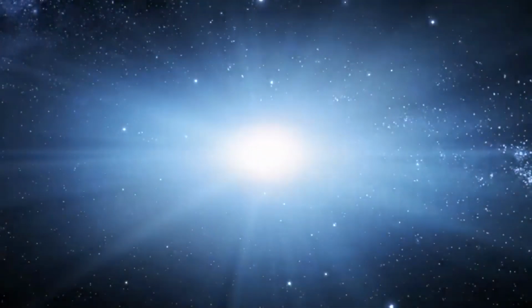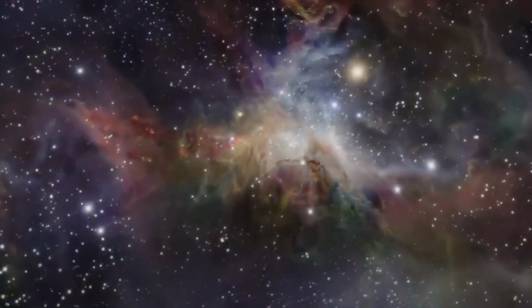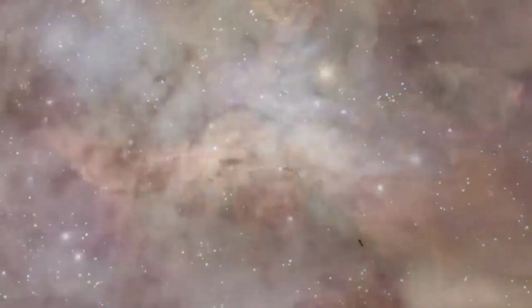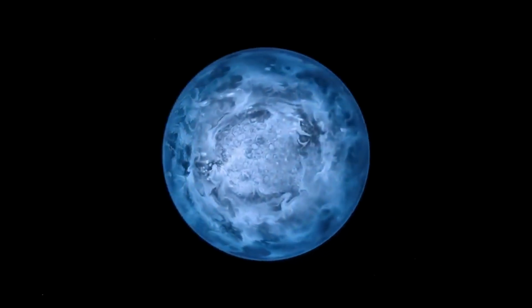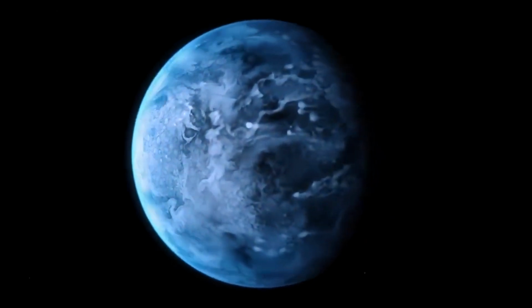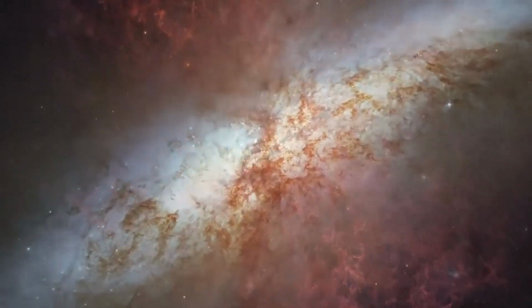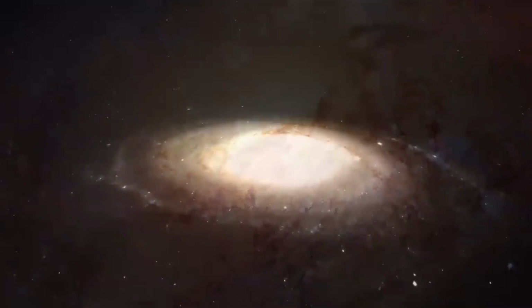Or as titanic supernova explosions that outshine their host galaxies. Hubble has peered into the breeding grounds of new solar systems. Dusty disks around newborn stars that may condense into planets. And it has transported us into the billions of galaxies that spread out across the depths of time and space.